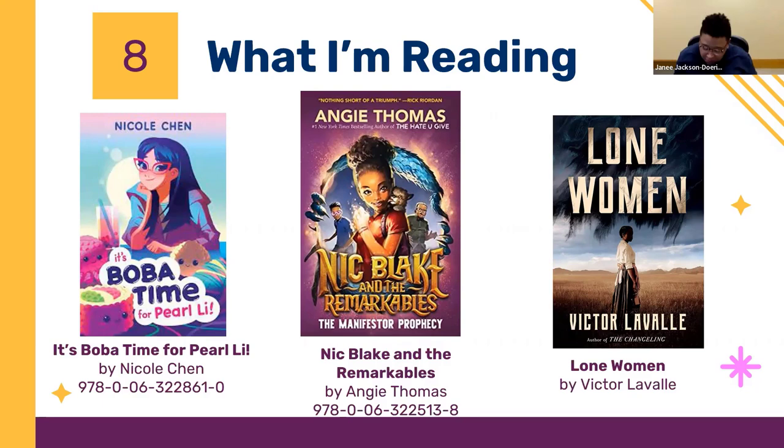But with It's Boba Time for Pearl Lee, Pearl is a young seventh grader and her family owns a boba tea shop. But what a lot of people don't know, until Pearl finds out, is that the boba tea shop is in financial straits. And so Pearl is taking it upon herself to help the family save the business. I really wanted to pick this up because I thought, man, this would be a cool book tie-in if you're doing a tween book discussion, because maybe you could have a boba tea program and show tweens how to make boba tea. So this would be a nice tie-in. So I'm going to be picking that up to read for March.